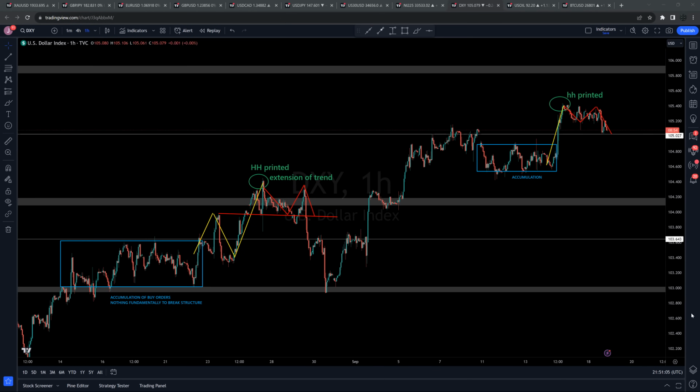Now, in this instance, we'll mark in pink. This is what I'm essentially looking to play if we have these price action confirms of breaking below the 105 flat key level here. So here you can see, let me make the text a little bit bigger.